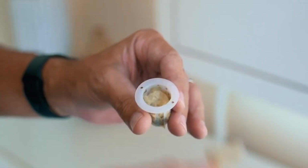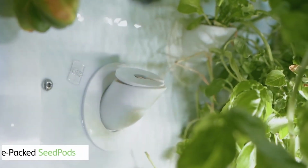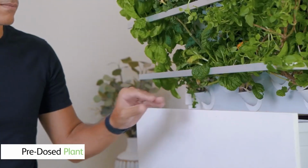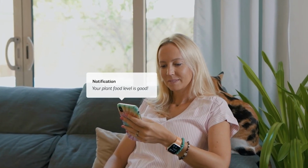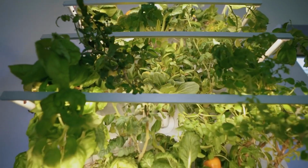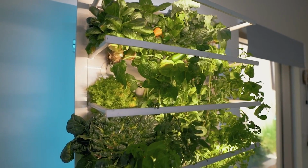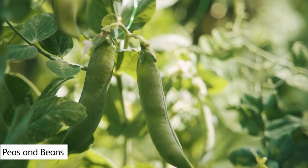Planting is as easy as using a coffee pot, thanks to our pre-packed seed pods. Unlike other indoor gardens, you will never need to measure plant food. Just drop in the pre-dosed plant food when the app notifies you. We designed the world's first indoor garden with extra support for plants as they grow larger, so you can grow anything from leafy greens to tomatoes, cucumbers, peas and beans.